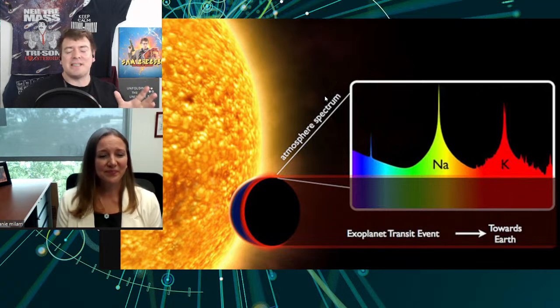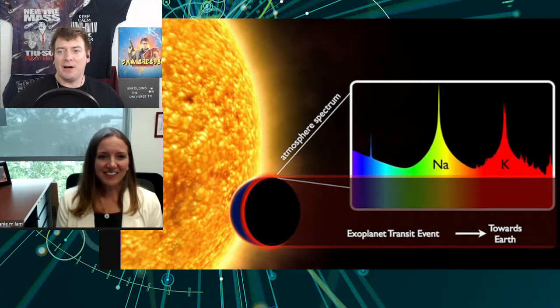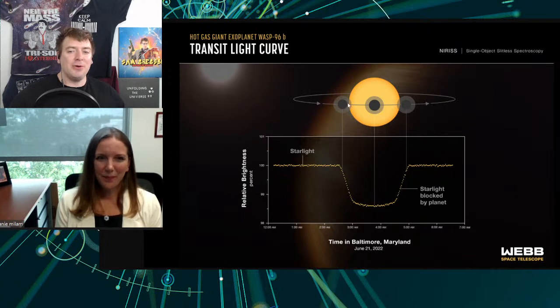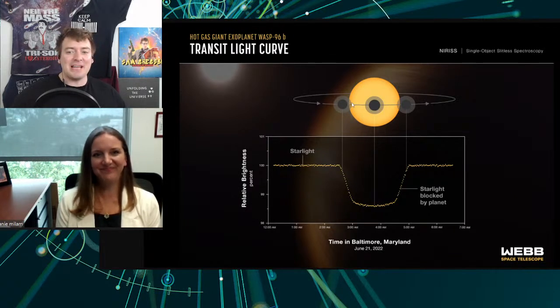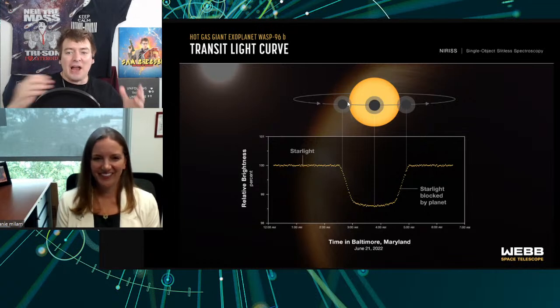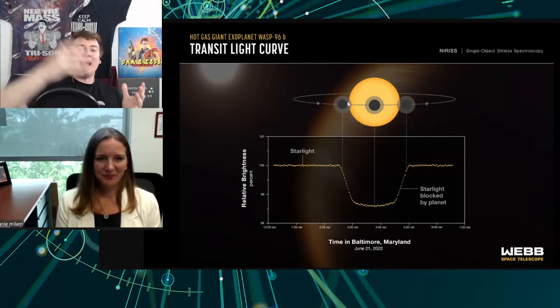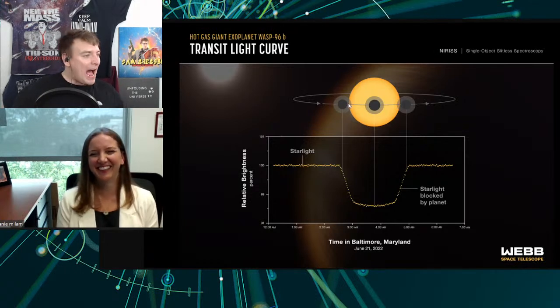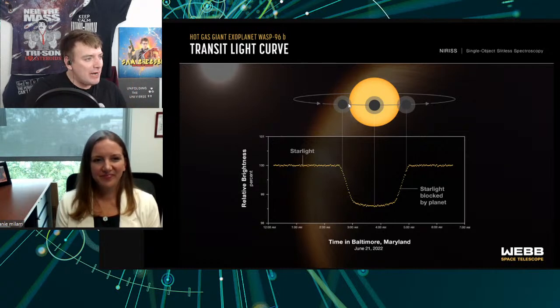So the idea here is that the planet passes in front of the star. We know it's there from the transit, but what we really want is the light that passes through the even thinner atmosphere as it touches the edge of the disk. Certain light will be absorbed, certain light will be emitted, and then hopefully we can see the characteristics of different molecules. But you've got this raging ball of fire behind it. How do you separate the two out? It's a really difficult technical challenge.